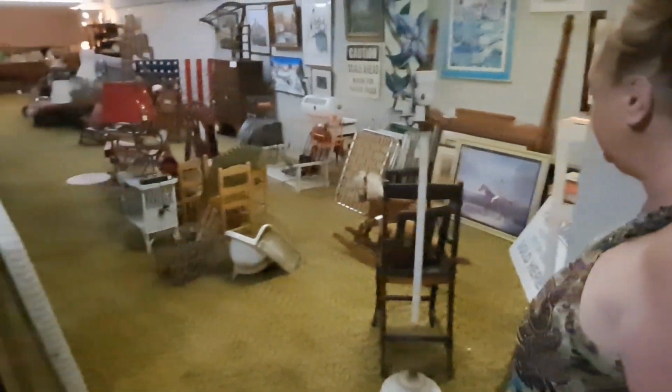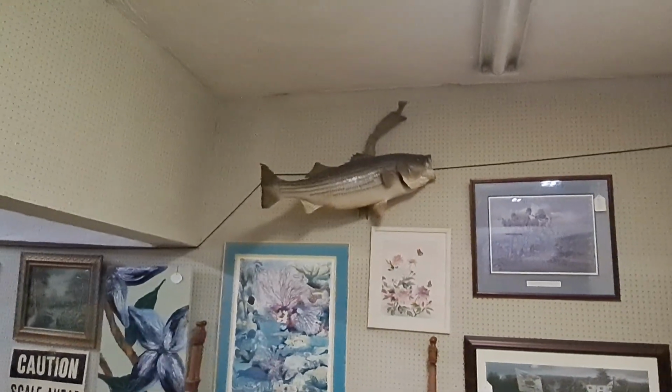I used to have an elevator. Yeah. Creepy. Yeah, can't really see down in there, but a little creepy. Look at the big fish.